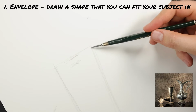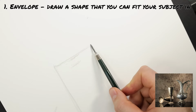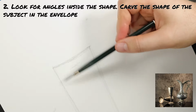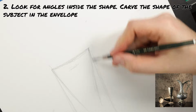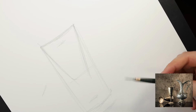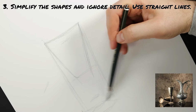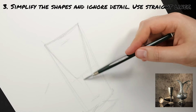Okay, so here you can see the reference I'm drawing down in the bottom corner. I'm drawing this cup. And the first step, again, is to do the envelope. So I'm just looking for the corners and making a rough shape that's roughly the same height and width as the cup. Once I have that, I'm going to look for angles so I can carve into each side of the envelope and look for the angle of the sides of the cup. I then decide to push the bottom of the cup a little bit further down. And again, still just looking for the right relationship between the different proportions and drawing in simple volumes.